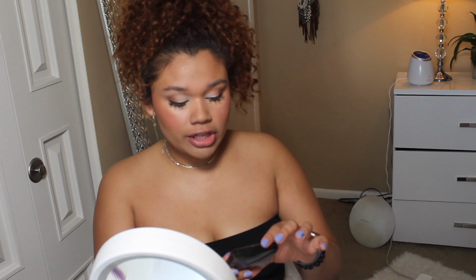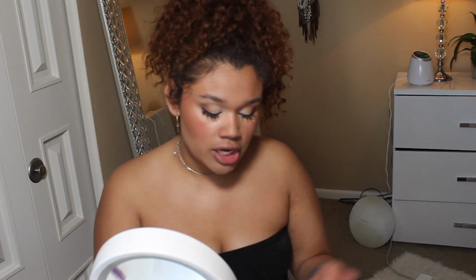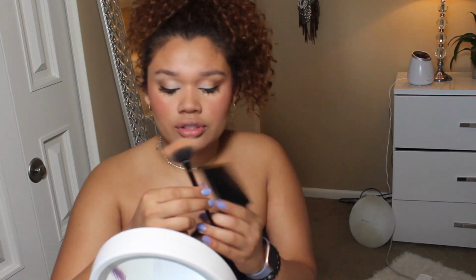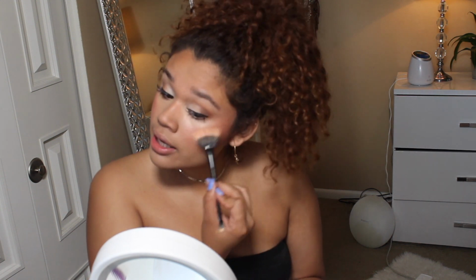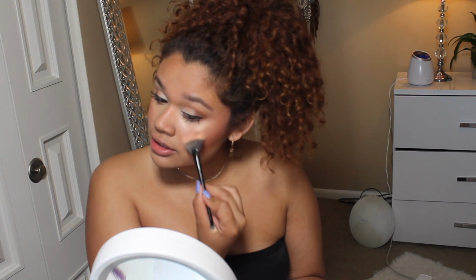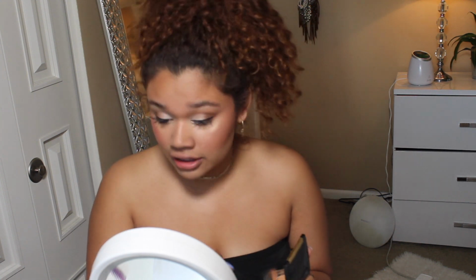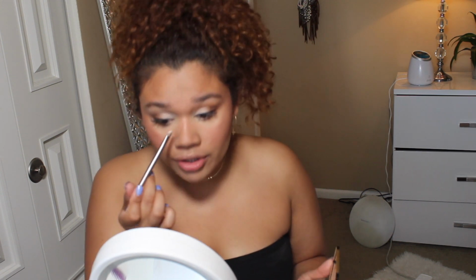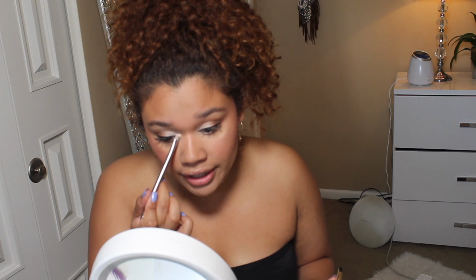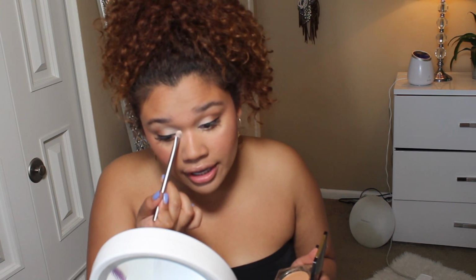Last product is my Lancome Dual Finish Highlighter in 05 Sparkling Peach. I'm sorry guys, I just realized that a majority of my makeup is Lancome, but it's my favorite makeup brand. And I know it's very pricey, but I personally find it to be worth it. You definitely get what you pay for. Okay, so with that same highlighter, I'm gonna go in and put some on right in my inner eye.